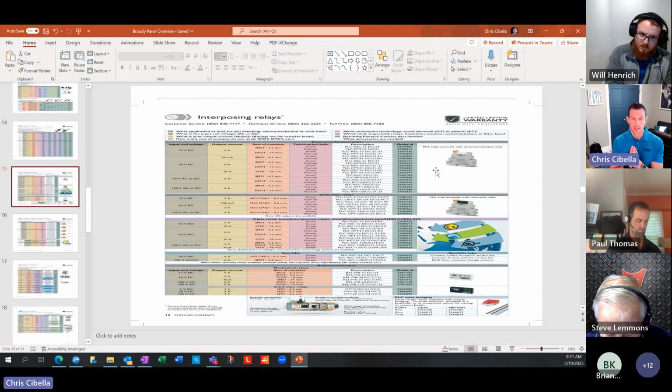And another item that's not in this presentation is we make industrial computers and HMIs. Those would not have a lifetime warranty, but the warranty on those would extend from a 2-year standard warranty out to a 5-year warranty. Just so you know that.